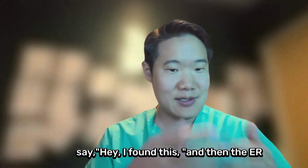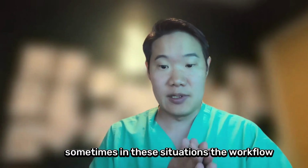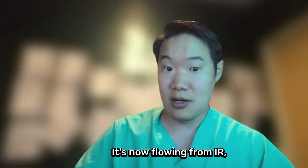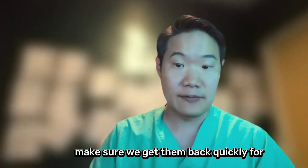Usually the radiologist will call me and say, hey, I found this, and then the ER doctor will call me. But as I said, sometimes in these situations, the workflow is now different. It's almost the other way. It's now flowing from IR as opposed to to IR. I reach out to the doctor taking care of the patient, let them know what I see, and make sure we get them back quickly for intervention.